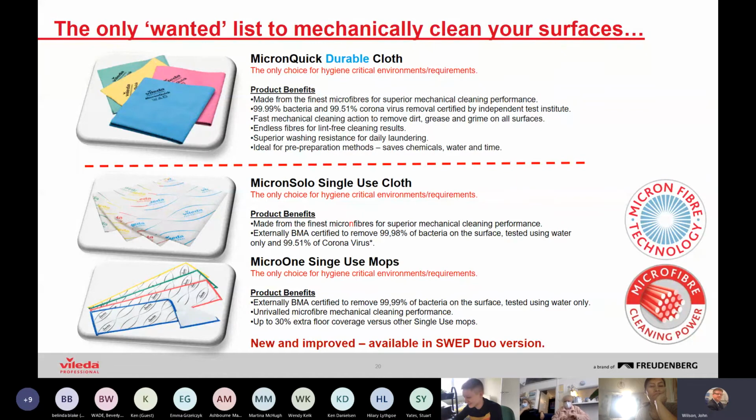And I'll come on to tell you about this, but very excitingly now, it will give you a 99.51% coronavirus removal, and that's certified by an independent test institute, which I'll tell you about in our next slides. But yeah, endless fibers for lint-free clean results. It'll wash 500 times. And again, you can be pre-prepped, so you're not double dipping into a bucket. You simply pre-dose the cloths, which will save chemicals, water and time. And everybody who's got mirrors or interior windows, it is fantastic for those sorts of surfaces. For glass, it's fantastic.